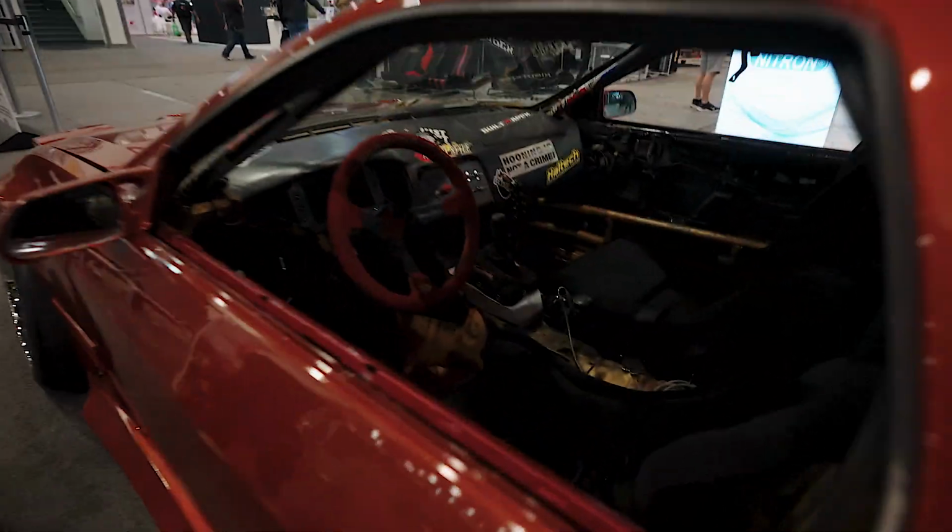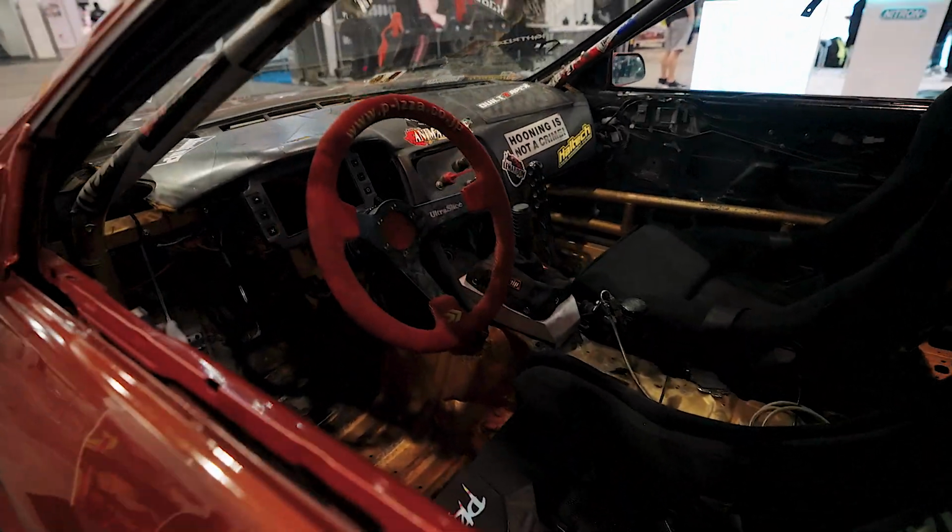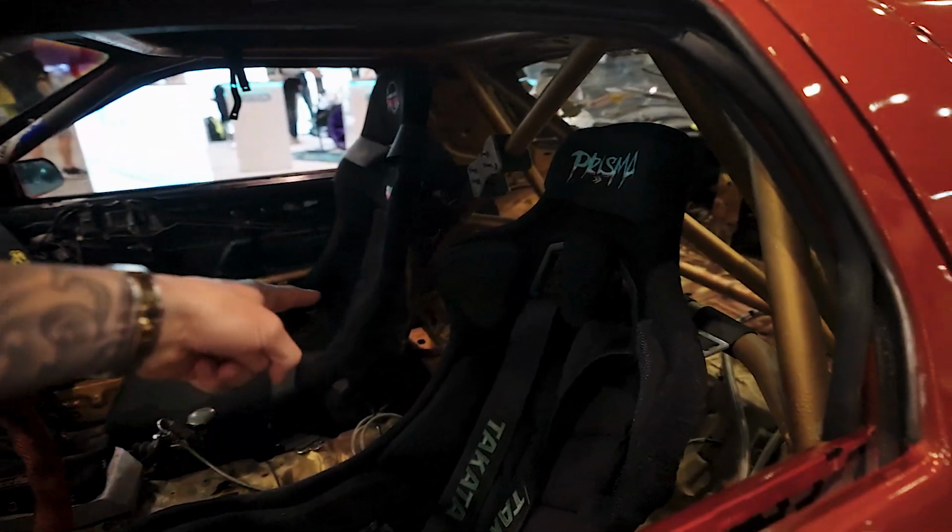Dude, look at the interior too. Like the complete gut on this is just... The fire extinguisher that's just loose in the back. There's something super raw about these drift cars that I just absolutely love. It reminds me of the 180. Yeah.